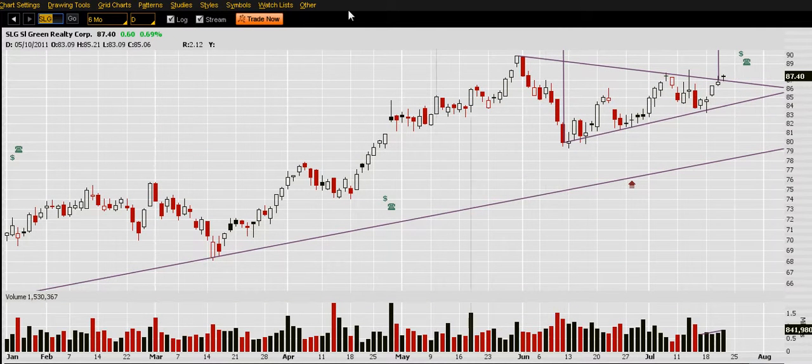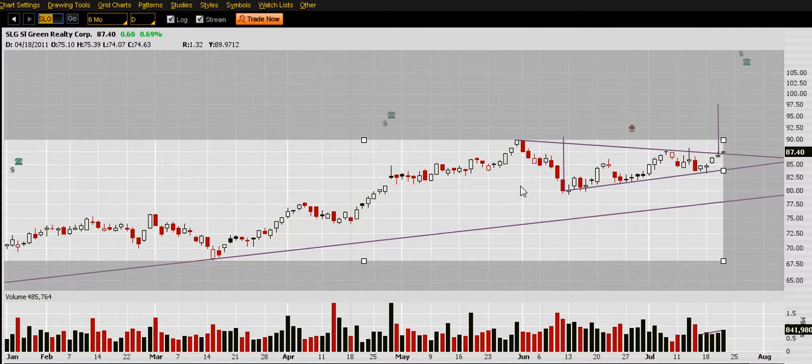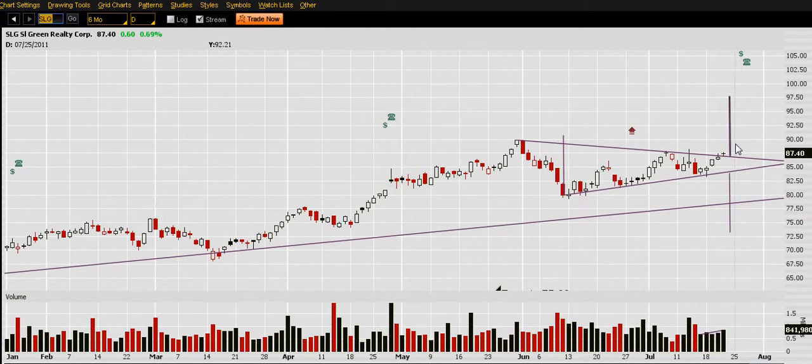So, symmetrical triangle, we do our measurements first, just to see where our targets are. We take the height of the top and the height of the bottom, extend it from the breakout point. So our first target is 97.50 with a breakout to the upside, which we do have today, so good probability that it's going to keep going up. 97.50 is a $10 gain off an $87 stock, which is about a 12% gain. Or if it does reverse and turn to the downside, our target will then be around 75, 72.50. More likely it'll be around 75 because that's a mental anchor. People like round numbers. So 75.